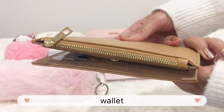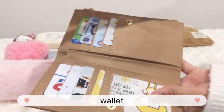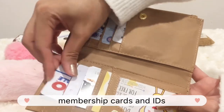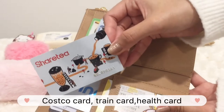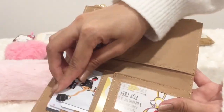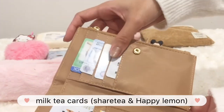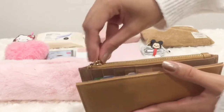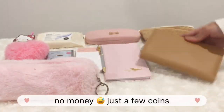This is my wallet, containing mostly my membership and identification cards. Inside, I have my Costco wholesale card, a train card, my health card, and a Sharetea card because I love drinking milk tea. One of my favorite milk tea shops is Happy Lemon, and other IDs. And inside this zipper, just a few coins.